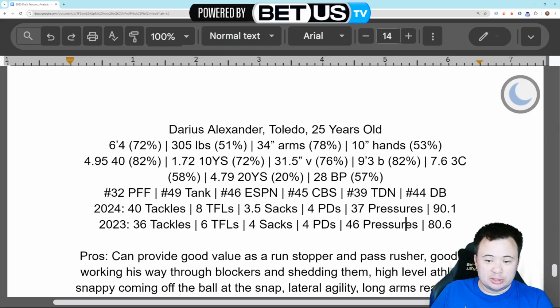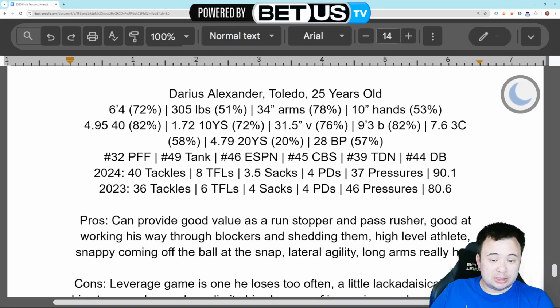And the big boards mostly all put him in the second. PFF puts him in the last pick of the first. The aggregate puts him in the mid-second. That seems to be about where people are settling on him. Pretty decent production the last couple years for Toledo. 76 tackles, 14 tackles for loss, 7.5 sacks, 8 passes batted down. That's good. And ton of pressures. Over 80 total pressures over the last 2 years.